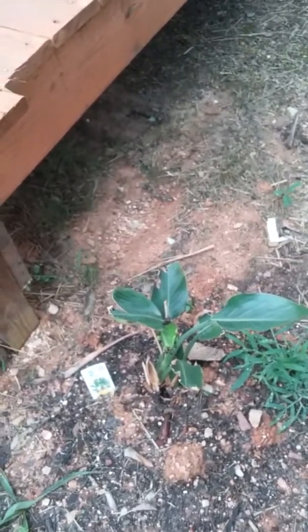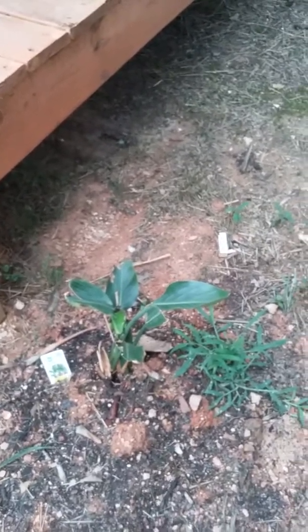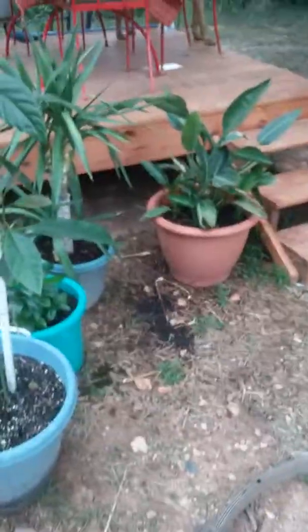So I put, oh Lord, what is that thing? I put bird of paradise in that hole. And it's not doing very well either because it's not getting much sun. But it's okay because I have lots of those things. And besides, they were only $2.